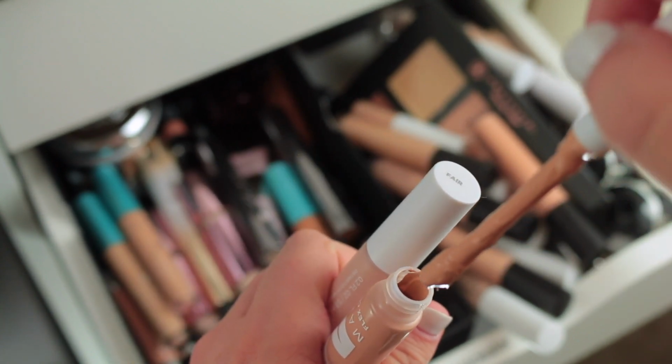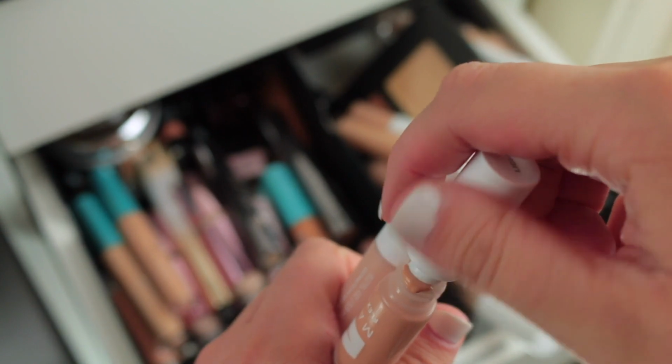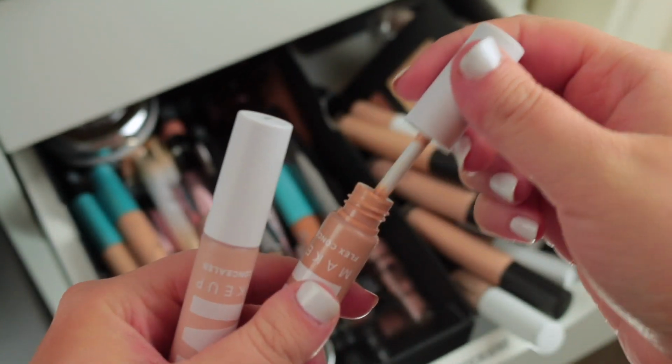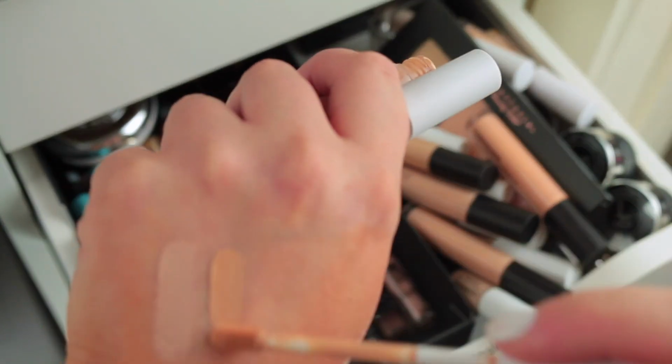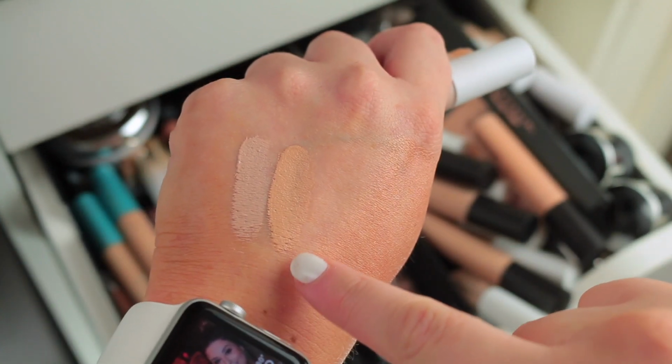Okay, that little thingy came out. Stopper. Oh my gosh, what a mess. There we go. I don't know how that just happened. Anyway, here's the light one next to the fair one. See what I mean? That looks a lot more like a medium.